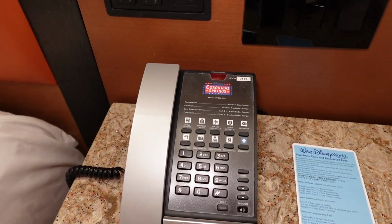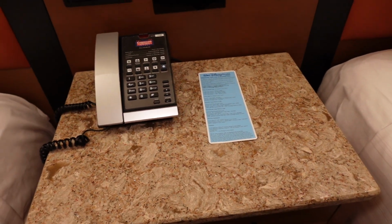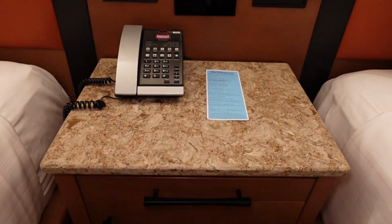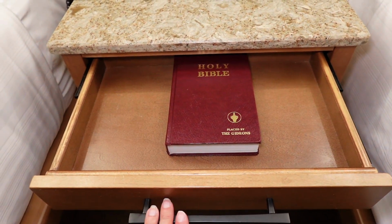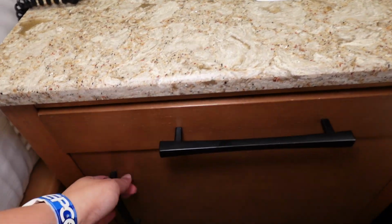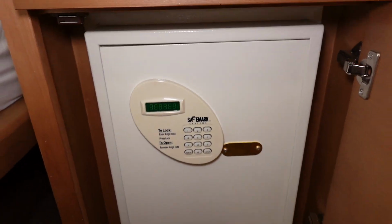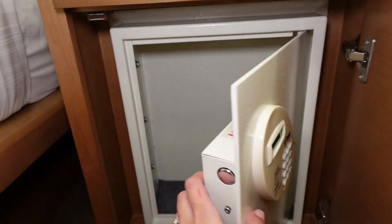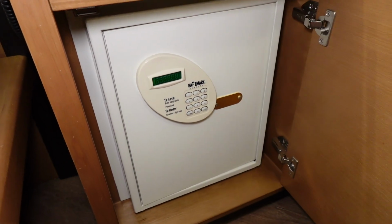Got our phone right here, and a big good sized nightstand with a very small drawer. And down here we have our safe. Nothing too big, but it'll be a good place to put all of your valuables.